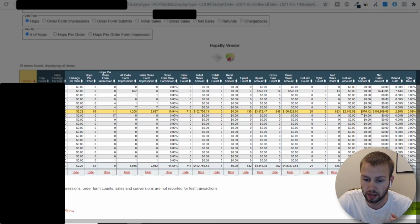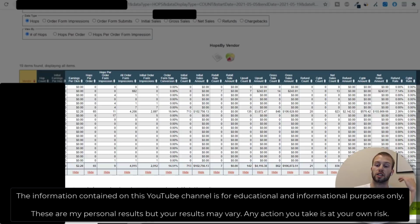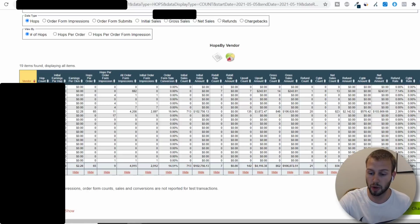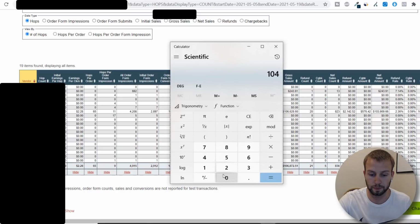So the net sales, so the gross is 106 and the net is 103,909.66. And then I've been running some other campaigns. So the total in all is $104,153.57. And before I go any further, that 104K, that was not all profit. That is my revenue. So 104,000, let's put this in the calculator.